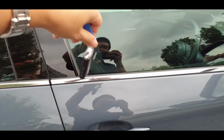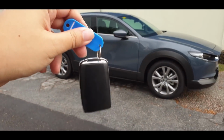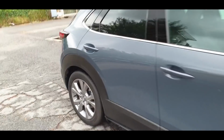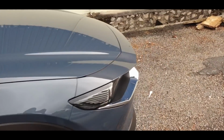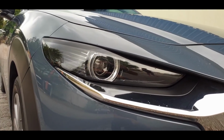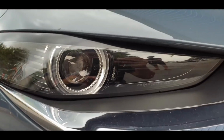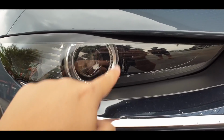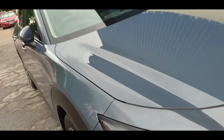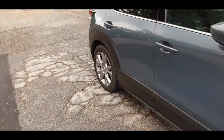You get keyless entry here with walk-away auto door lock. So now I open this, and I'm holding the key here. As I walk away, see, the car is already locked. Can't access. Now the other difference, the front. The base model also has LED headlamps, but this one is a higher grade LED lamp with a signature illumination, for a more upmarket appearance.